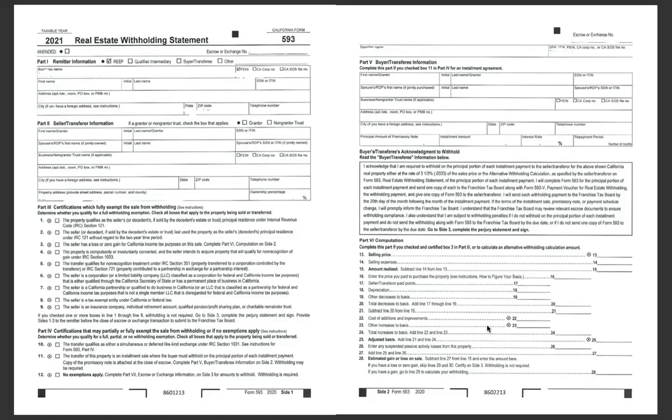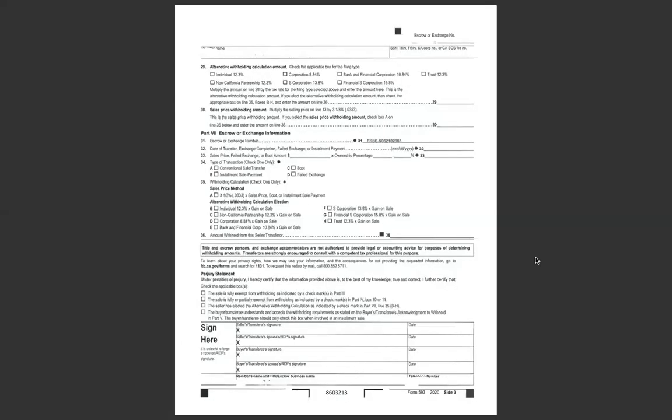Again, when you're in those situations, give the sellers a space to fill out this section if they know what they're doing. If they don't know what they're doing, leave it up to escrow or to the seller's accountant or CPA to fill out this information, because they know what to do moving forward. And once they're done filling out this information, where it says seller's transfer signature, it's going to ask for a signature and a date.